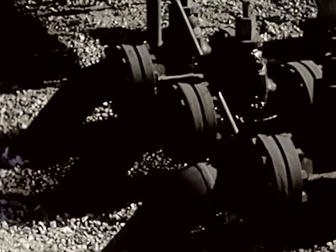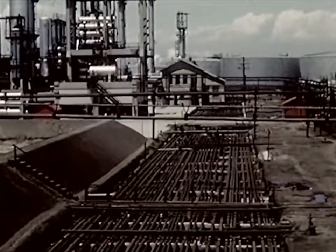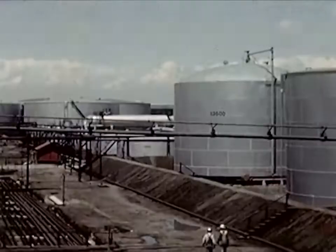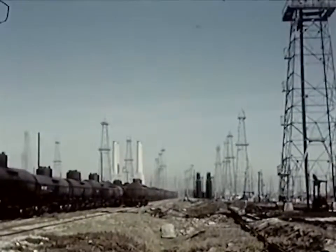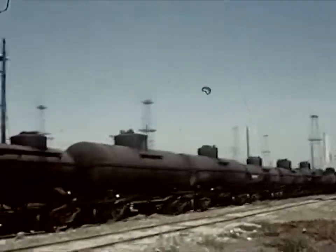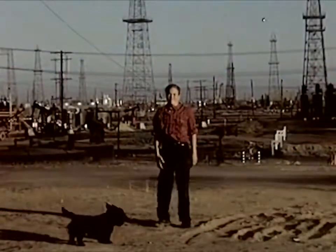Here the oil is pumped from the field tanks to the refineries with their huge storage tanks. Sometimes the crude oil is carried in pipes across several states to the refineries. For example, a pipeline carries oil from Texas all the way to New York. The crude oil also is carried to the refineries by train, by ship, and by tank trucks. Crude oil must be changed at the refineries into the products we use.